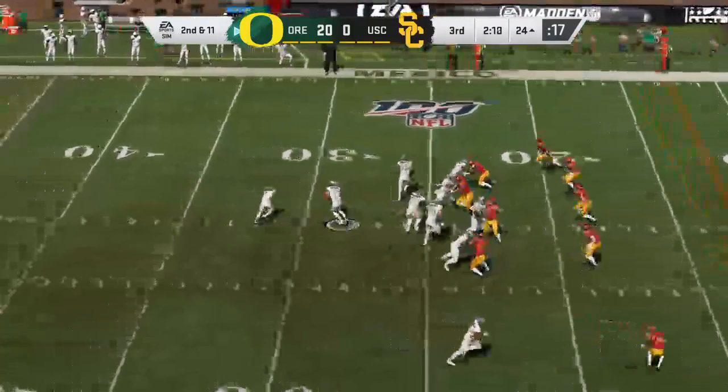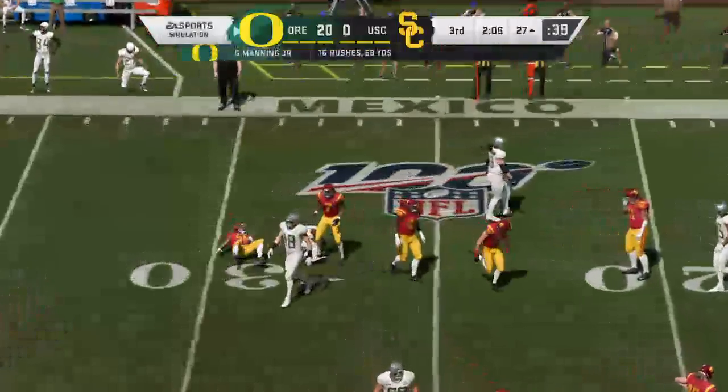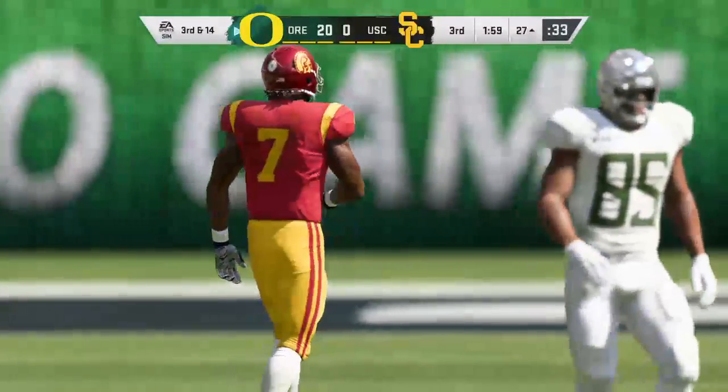Now a handoff here to his running back. And they take him down, losing yardage back at the 27. This will be a loss of 3, and now a much tougher third down looming.